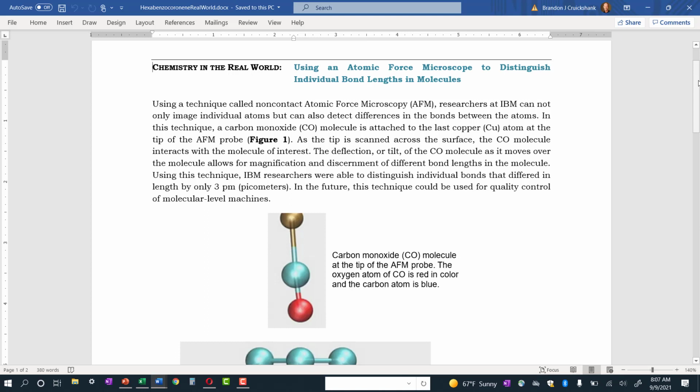Does anybody remember this? This is where we kind of started the semester. Okay, so now you've learned some chemistry, hopefully. All right. So again, this is an atomic force microscope. These were invented in the late 1980s. This is a more advanced one in that the tip of the probe has a carbon monoxide molecule on it, which allows greater sensitivity to the electron density of the surface.